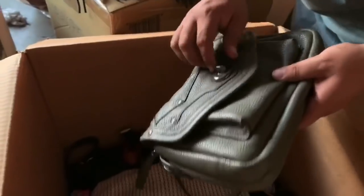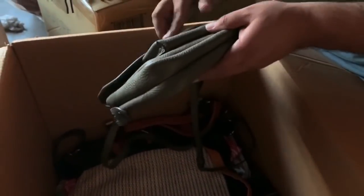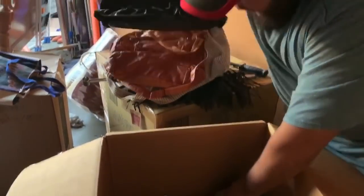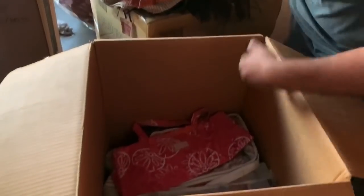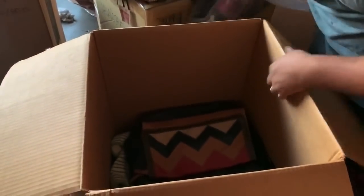Yeah. Coach. That's a nice one. It's a real nice Coach purse. I'm going to tell you the truth. I'm not going to go in that box when you go because I'm using the light of the sun right now. Regular little one. Regular dangler. Another little regular dangler. What do we have down here? That's a bag. It's a weird bag, but it's a bag.